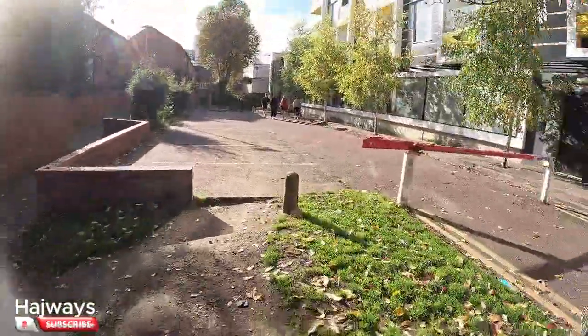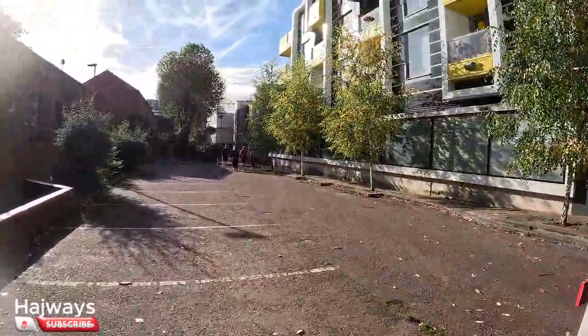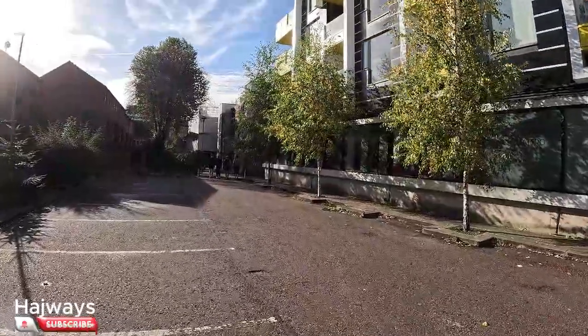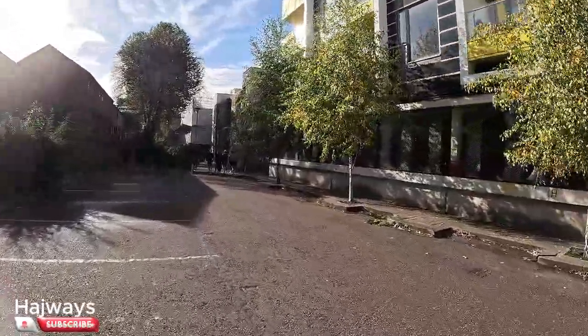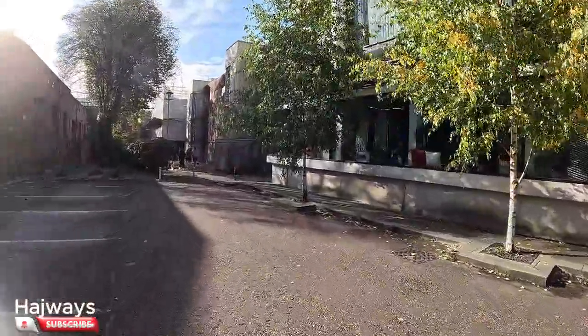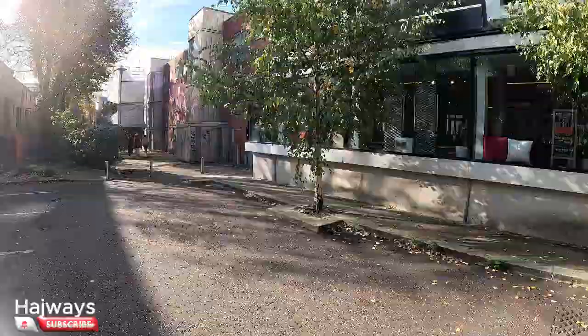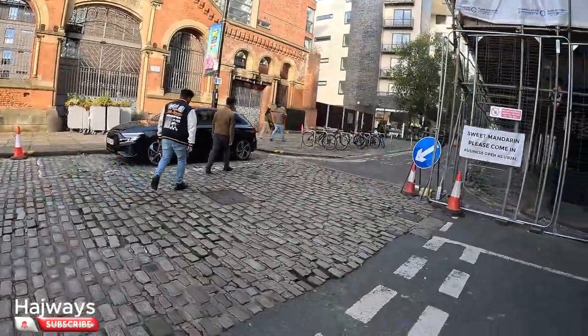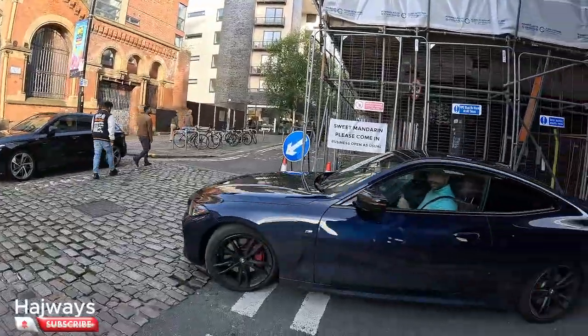Now we are on William Fairbairn Way, and you will notice now there's a shift to modern residential buildings rising up alongside remnants of what would be Manchester's industrial heritage, painting a vivid picture of the city's transformation.